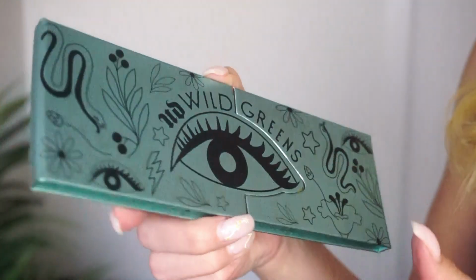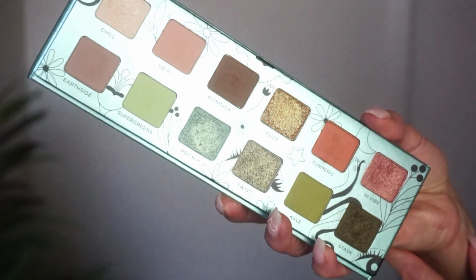So from my next one at number 9, this is from Urban Decay, and this is the Wild Greens palette. I did chat about this last month, and once again, it was towards the bottom. It was at the bottom of the list, but the first product that I was talking about. It's not that it's a bad palette. I've reviewed this a few times now. It just doesn't overwhelm me in any sort of way, but sometimes that's what we're looking for, sometimes that's what we want.